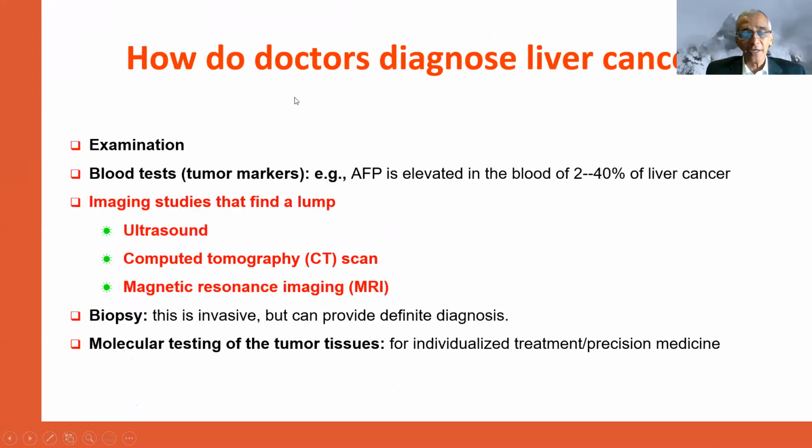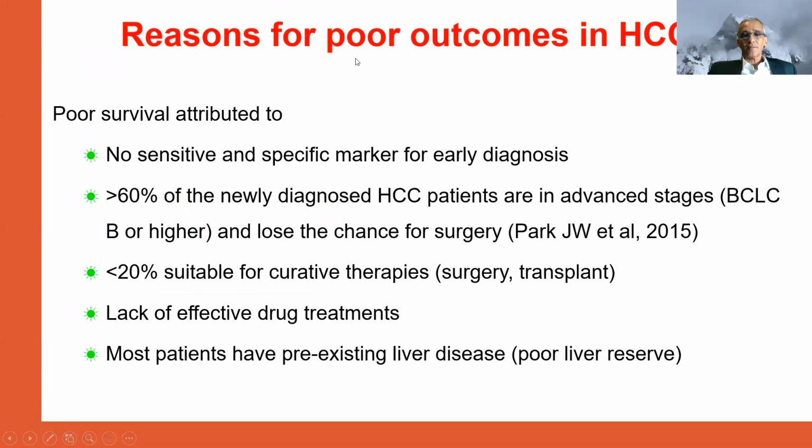So how do doctors diagnose liver cancer? We can do some blood tests, we can examine you, and then usually, because most of the patients don't have symptoms, we will actually do some sort of imaging, an ultrasound, CT scan, or an MRI scan. We usually don't do biopsies, but it may become something that we do with newer treatments. But currently, we don't need to do a biopsy to diagnose it. And in the future, hopefully, we can do molecular testing for cancer.